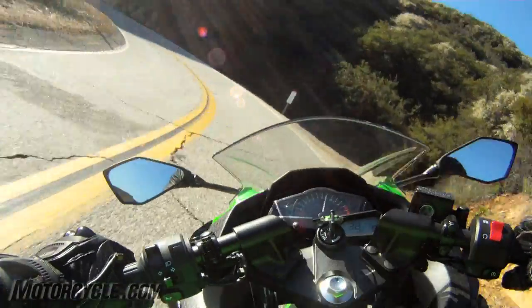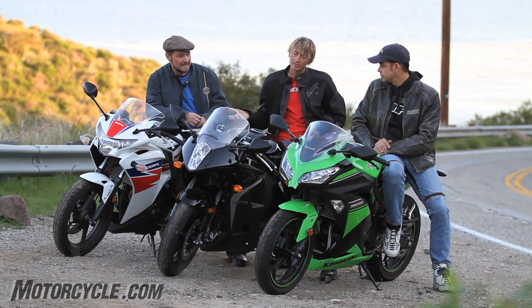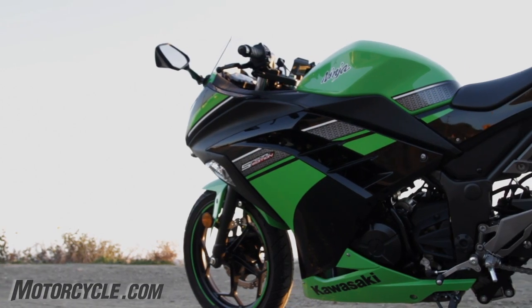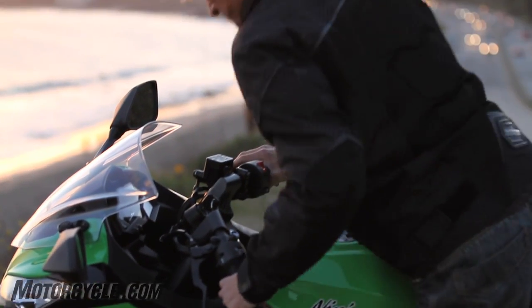It's phenomenal. So I think what we got here is a new class champion. It's busted out of the class. No longer a 250, but the Ninja 300 just has more of everything. It costs a little bit more, but you get a lot more too with the Kawasaki Ninja 300.